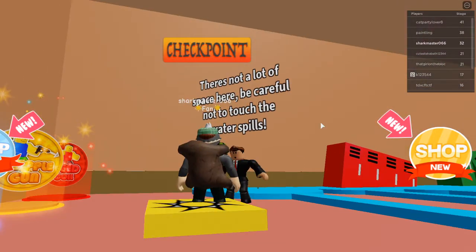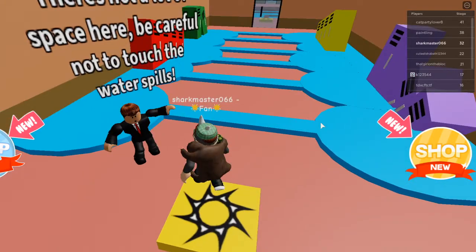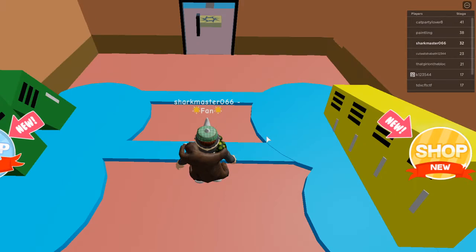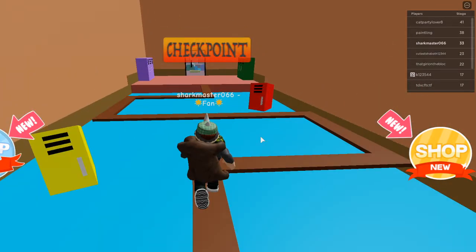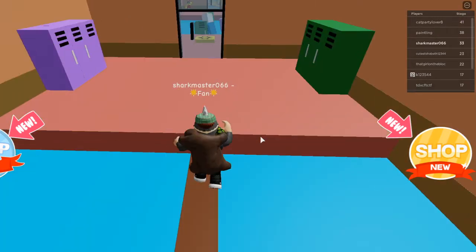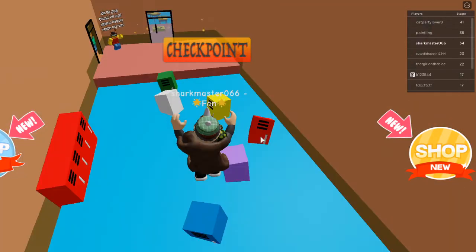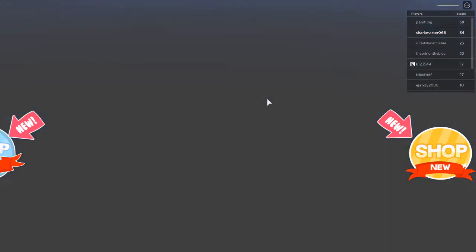There's a lot of space here. Be careful when you touch the water. Spills. I've made it. Gotta go under here without falling off into the water. Made it. Jump on the lockers. Dang it! I died! Gosh dang it!